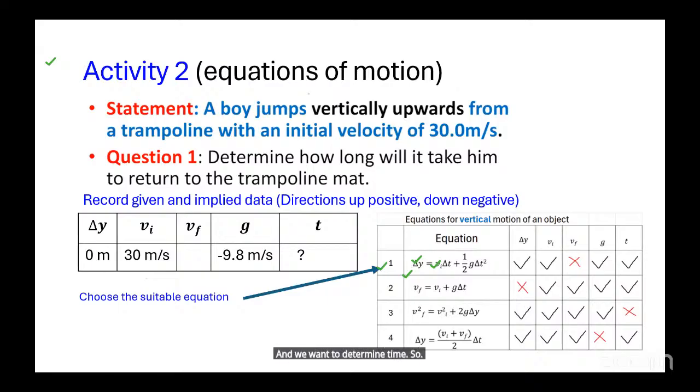So we have three quantities, 1, 2, 3 quantities. We need the fourth one. There will be an equation with those three quantities and the fourth one that we are interested in. And that will be equation number 1.